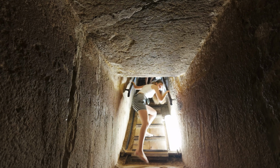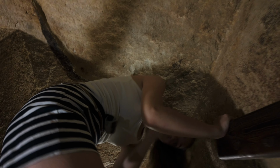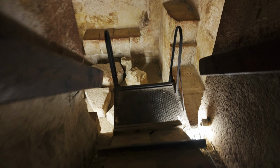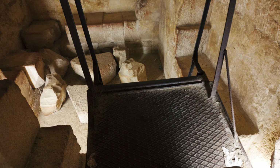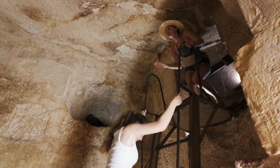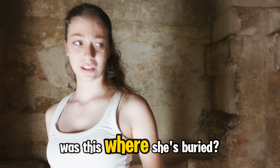The tomb is extremely narrow. Why is it getting even more dense? It's getting dense. And in the summer, it's quite hard to breathe inside. Was this where she's buried?